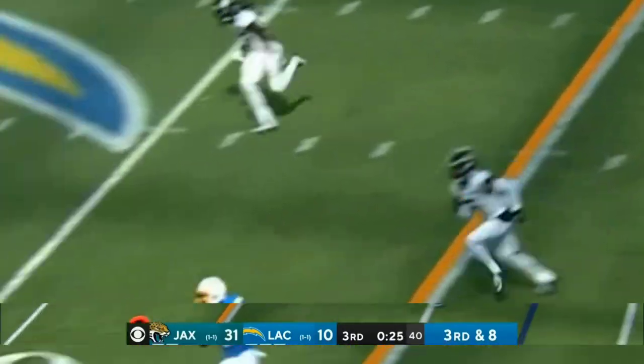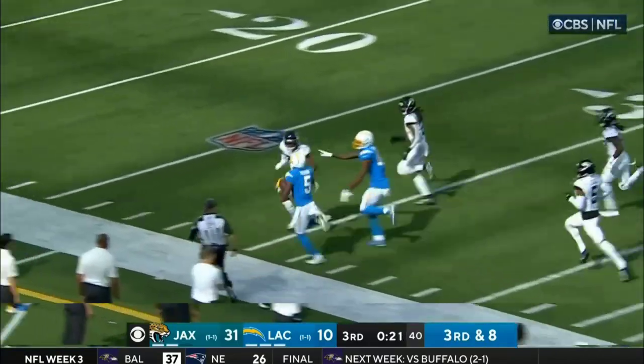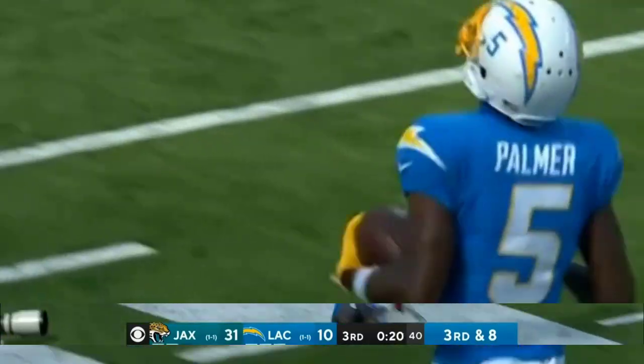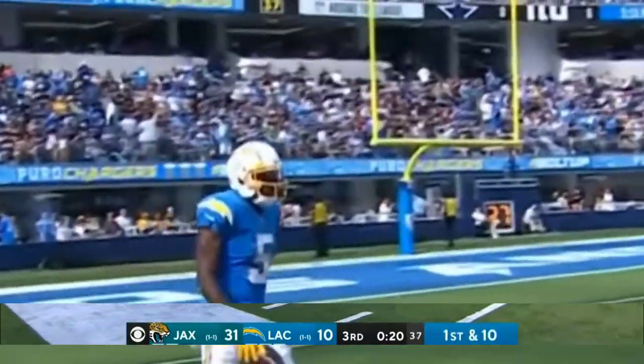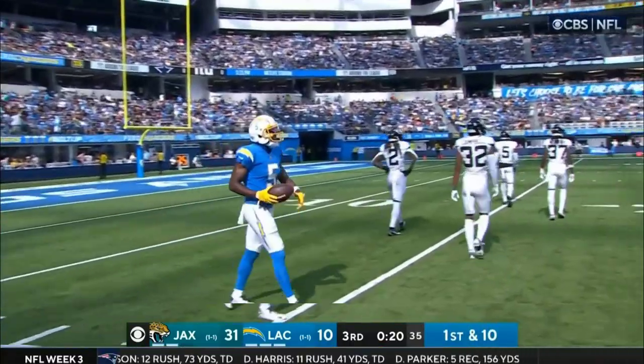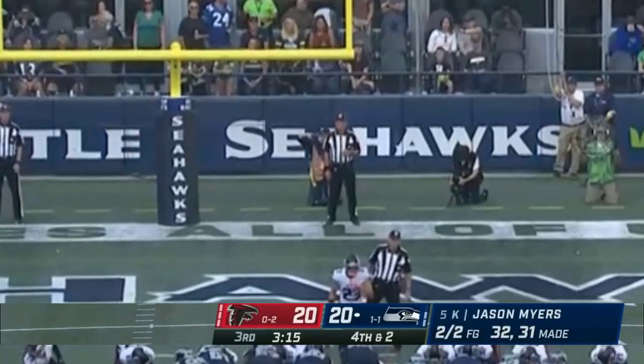Herbert got his man wide open. This is Palmer. Palmer, 40, 35, 30, and out of bounds short of the 25-yard line. Nice patience by Justin Herbert, and found Palmer coming across the field. Well, taking a page from... Could even be a snap thing, a snap count thing.